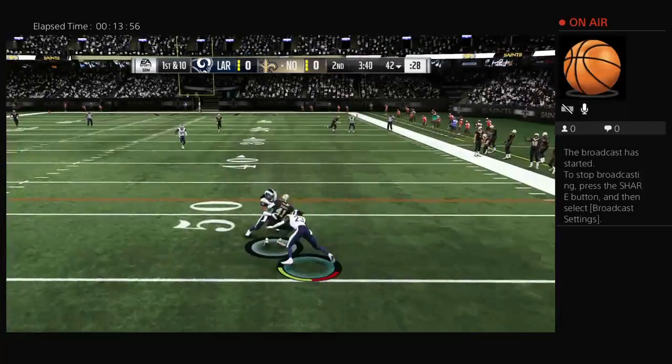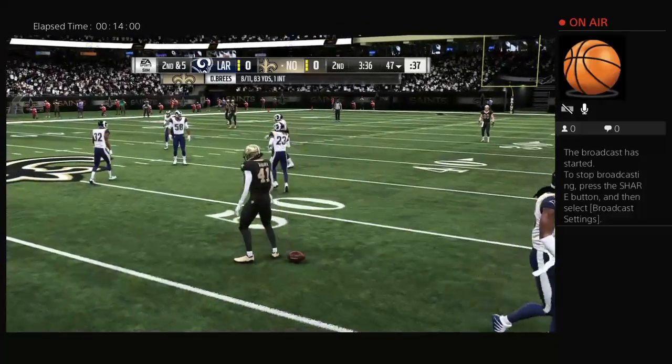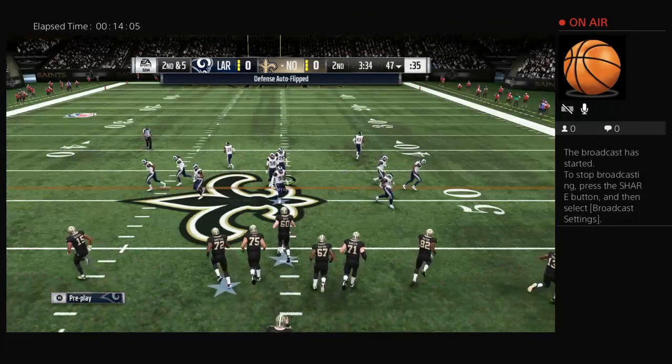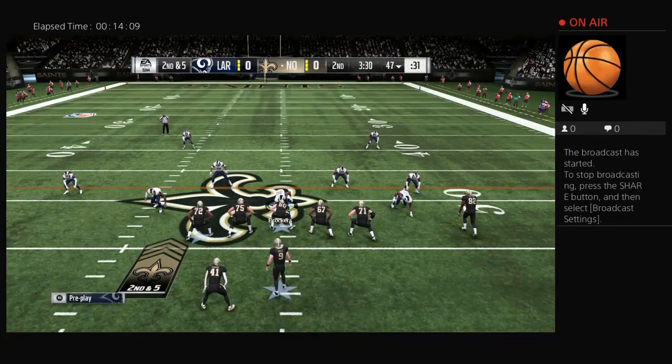On the check down, he finds Kamara. And he was able to shed the tackle, but the reserves come in for the stop. Call it a gain of 5, and that'll bring up 2nd down. Well, this is how you shape the thoughts of that interception on the last drive. You come out and start this one 4 for 4.